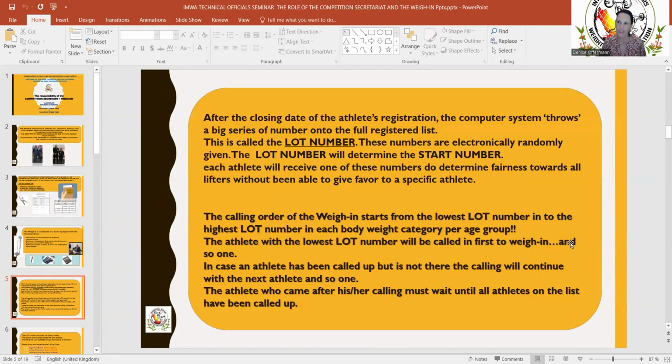I would like to explain to you what's on the weigh-in protocol sheet, what is a lot number, what is a start number, because many people are confused. So it goes like this. After the closing date of the athlete's registration system, the computer system throws a big series of numbers onto the full registered list. And this is called the lot number. These numbers are electronically randomly given, and the lot number will determine the actual start number. Each athlete will receive one of these numbers to ensure fairness towards all lifters, without being able to give favor to a specific athlete.